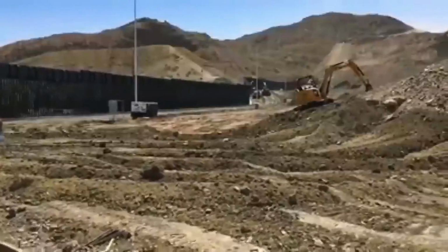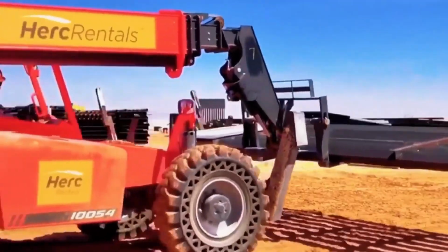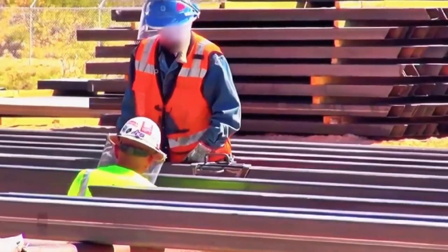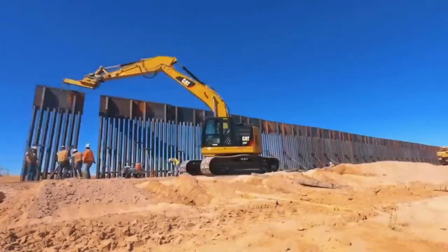Thanks to this cleaning step, the anti-rust coating and protective paint applied later can stick evenly and firmly, greatly improving the wall's durability and corrosion resistance. Extremely important in a harsh desert environment.